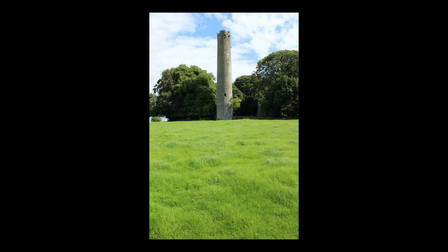Previously I've been looking at various types of follies that became fashionable and popular during the 18th century. Today I want to look at another kind of folly that really came into its own in the 19th century, namely the round tower. Now round towers were nothing new in Ireland. They'd been built throughout the country, usually attached to monasteries, during the early medieval period.